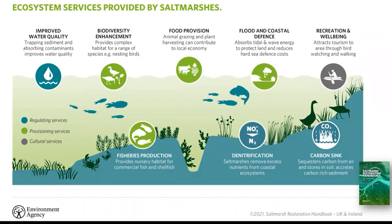They help with fisheries production. A lot of commercially important fish that we eat will spend their time in estuaries as egg-laying grounds and nursery areas for young fish. And as the tide comes in, bringing in the predatory fish, these smaller fish will go up into the salt marshes or in amongst the seaweed to hide. As I mentioned, with improved water quality, they mop up some of the nutrients from our estuaries. And also, hugely importantly, as carbon sinks.